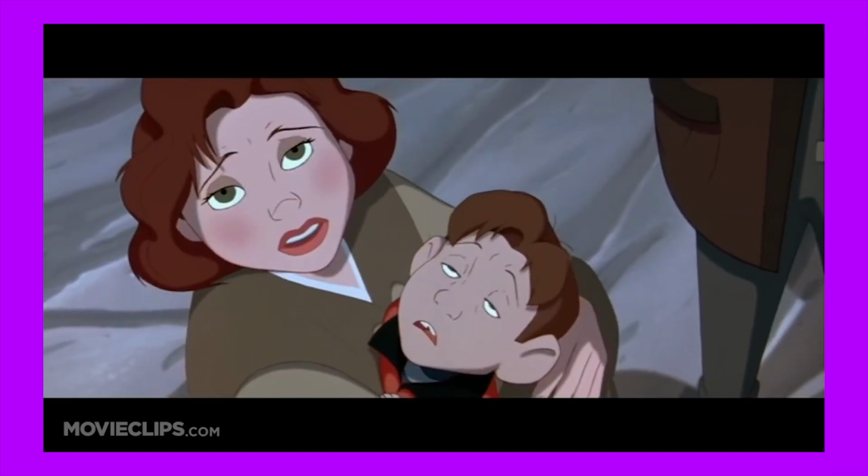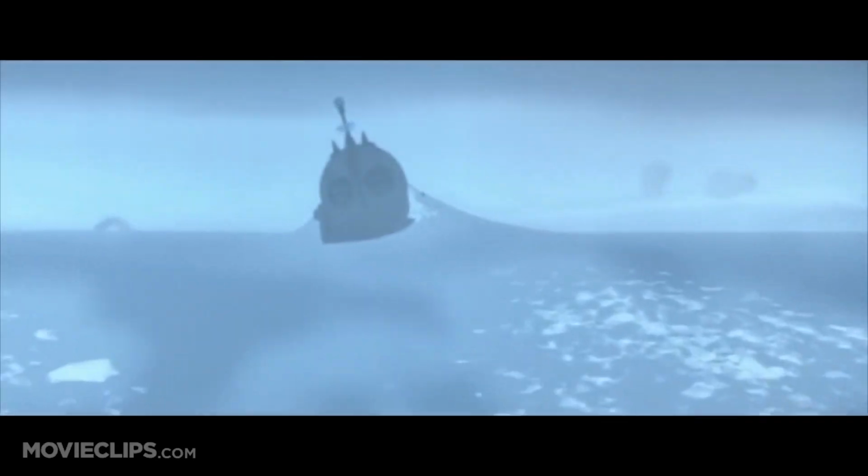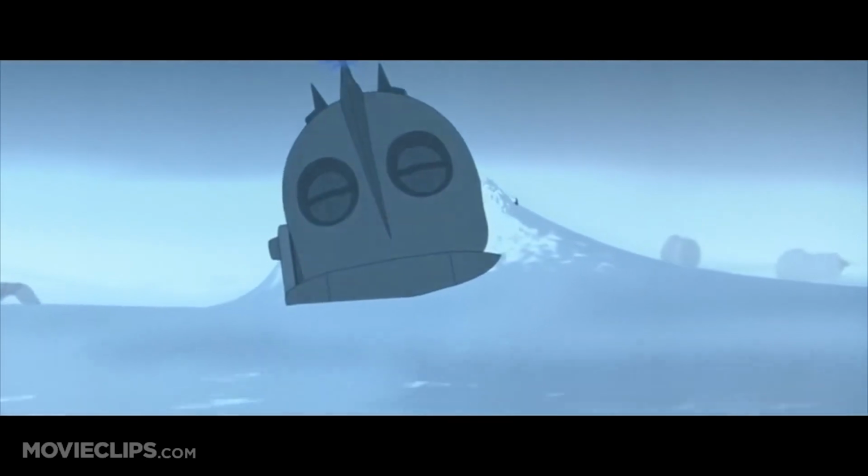He chooses to use his power for good, thus becoming a superhero. This movie clearly separates the Iron Giant from the rest with his extreme power, but it is only through his humanity and care that he is able to save the day.